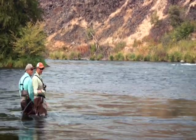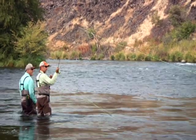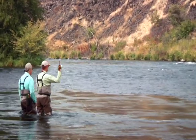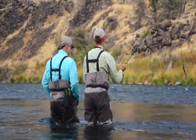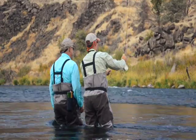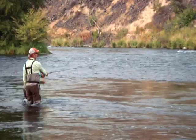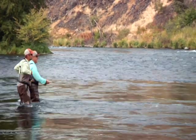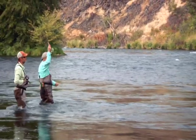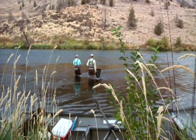And a quick set, low to the water. These little pops just allow you to get that longer drift without moving it this way. Under. Just a little bit of guy, I think. What's that?